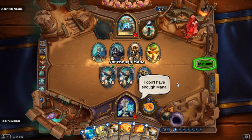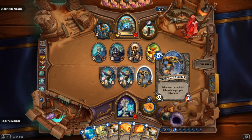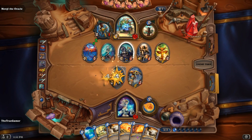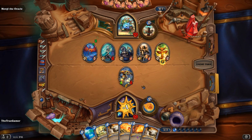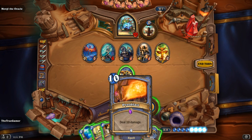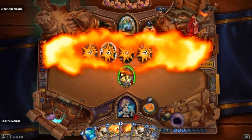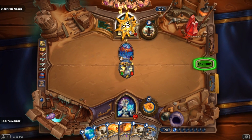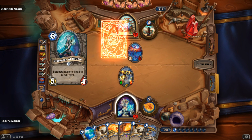I don't have enough mana. Oh, that's 4. I don't know why I thought that was 1. Okay, let's do this. Which one's gonna eliminate it? Anyone? No one. He's probably going to attack me twice next turn, or he's going to attack me once and then my minion once, which is fine, I guess.